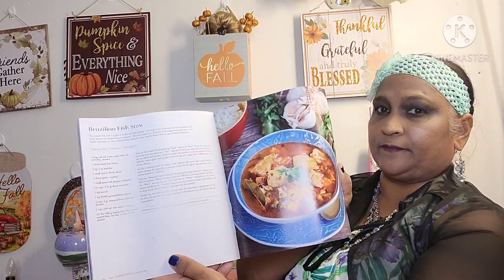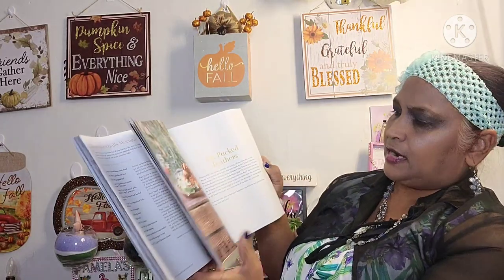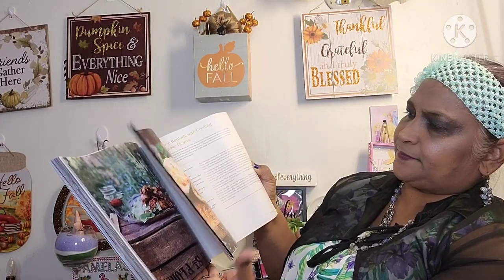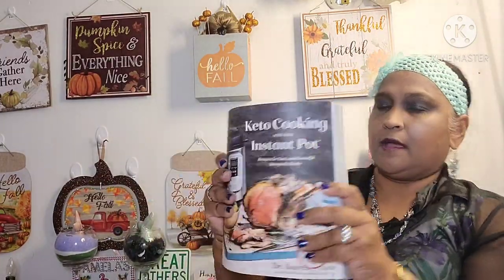Then it has Brazilian fish stew. Look at that, how beautiful. Then liver meatballs marinara with zoodles. I love liver. Fat-packed feathers. Then chicken roulade with creamy artichoke hearts. And the list goes on. This is a beautiful, beautiful book. I want to put this book under a few books on top of this table, so I want to stick it there. Hopefully by the time I'm ready to mail it, it could be straightened out a little bit.